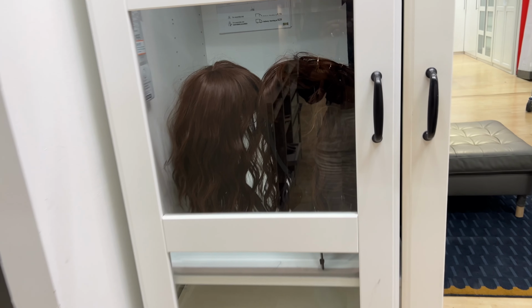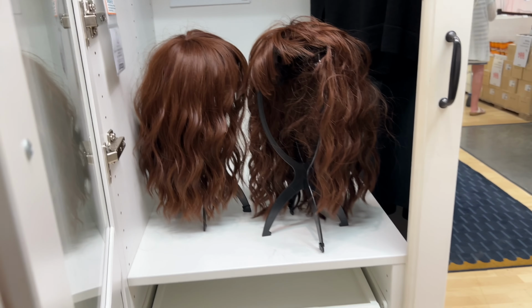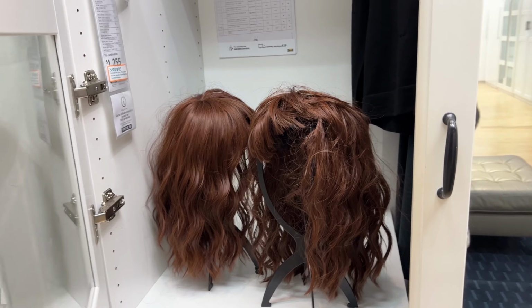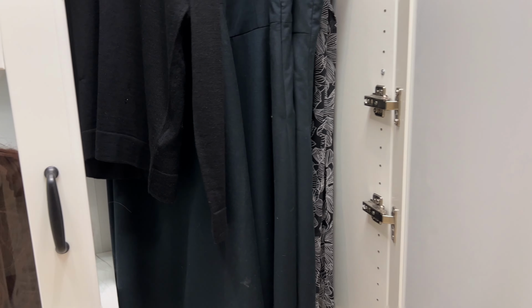Listen, I cracked up when I saw these freeze-dried wigs in this PAX system. IKEA is not stupid. They're like, we're not putting 27-inch bust downs in this cabinet because they will definitely walk.